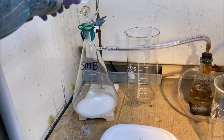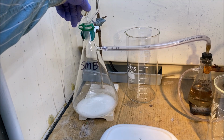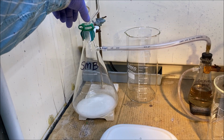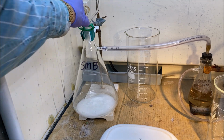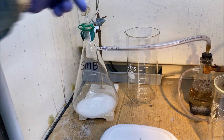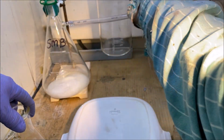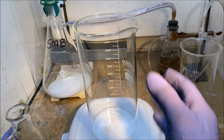Let's go ahead and start a little bit of acid flow down into our gas generator. This is sulfuric acid dripping on SMB, sodium metabisulfite, and what this will do is start making SO2 gas, and we're going to use SO2 gas to precipitate out our pure gold. Now let's add the gold solution to this clean beaker.